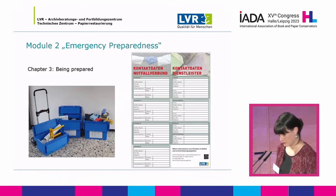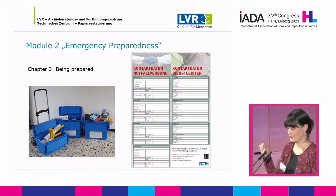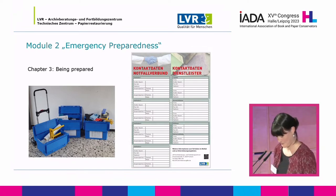In order to prepare one's own institution as well as possible, different systems for the compilation of emergency materials are presented. Here you can see boxes with emergency materials or a contact list for your network or for external service providers. And this is in a very small format, though you can put it into your pocket.